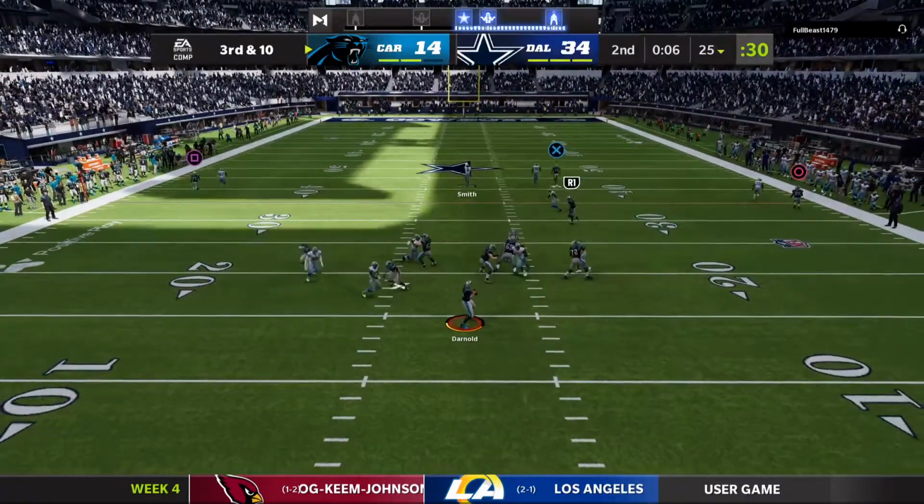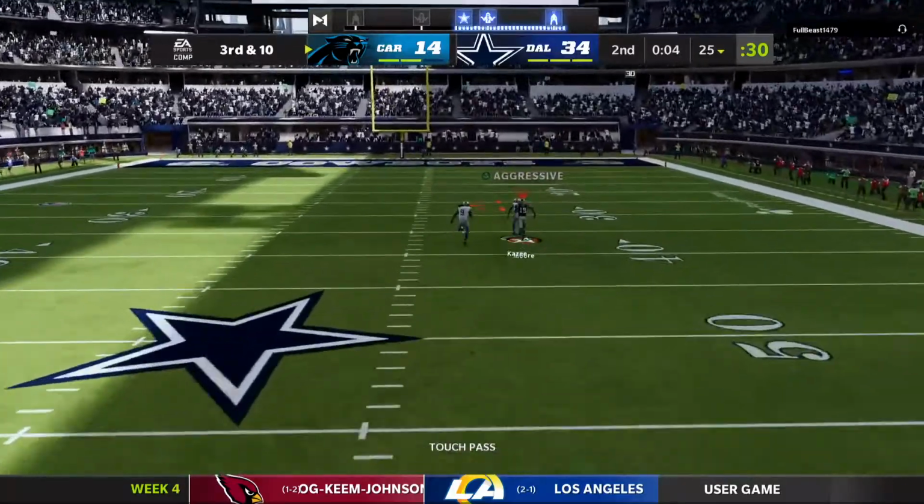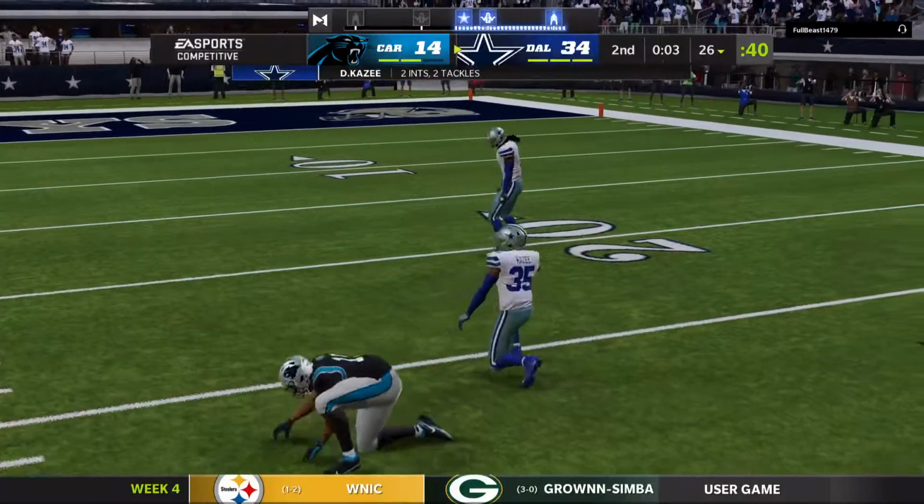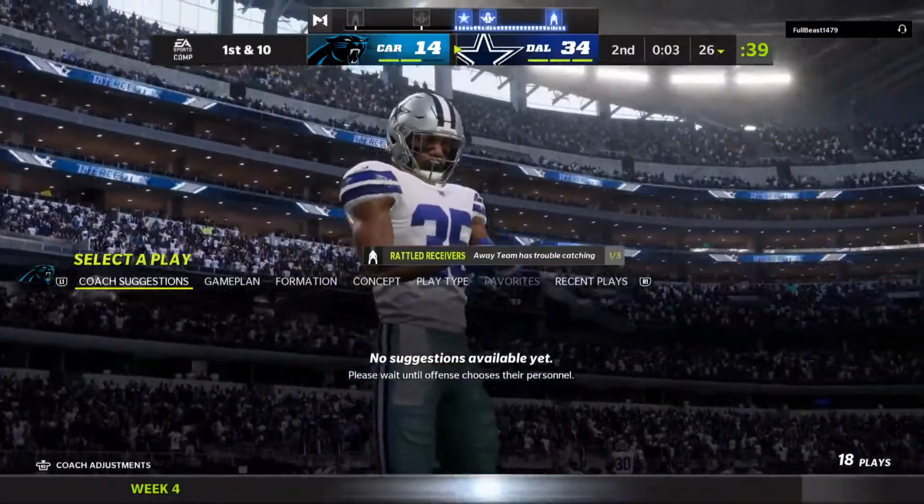Don't be surprised to bring a little pressure on this snap. He's going to look deep for more. And Darnold going to be intercepted for the 3rd time. Picked up by DeMonte Casey.